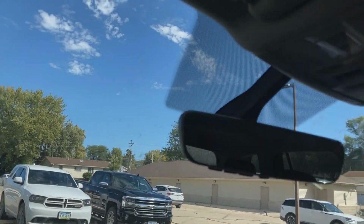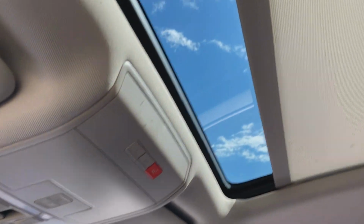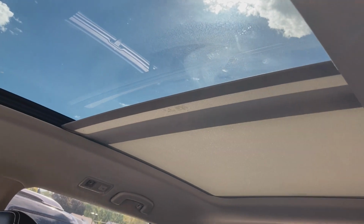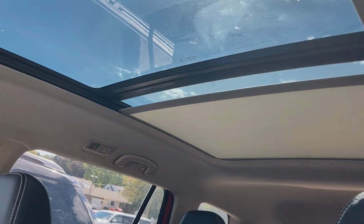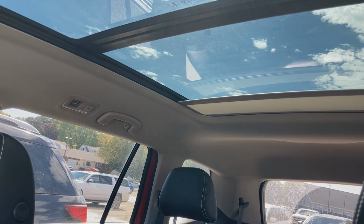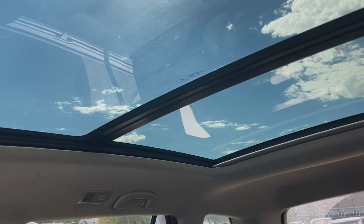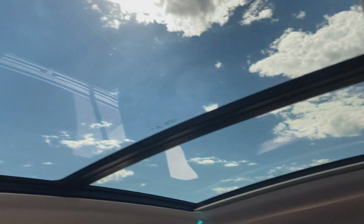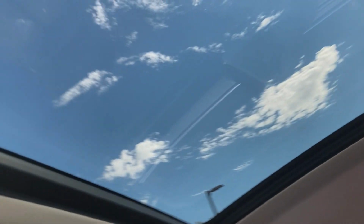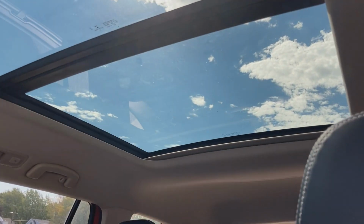And on a beautiful sunny day, it is the perfect time to test out this moonroof. So, let's see here. Takes a little while, but then again, it is big and beautiful. So look at that. Amazing. So that was the shade pulling back. Reveals this huge view that you get of the sky. That is just so beautiful.